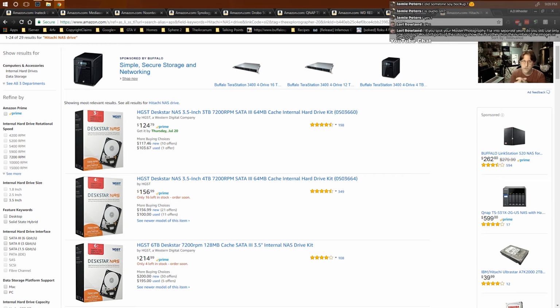The price on these is good, $124 for 3 terabytes. Not that much difference. They're a little bit more expensive. 4 terabytes is $156. Again, quality in my book for the little bit of extra money that you're seeing here, I would definitely forget about the other guys.